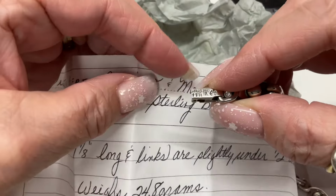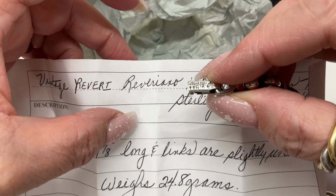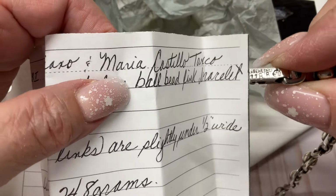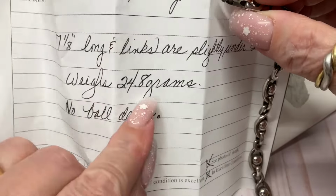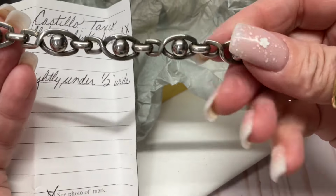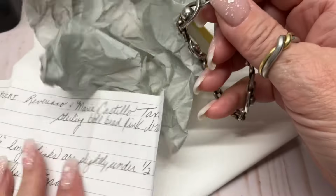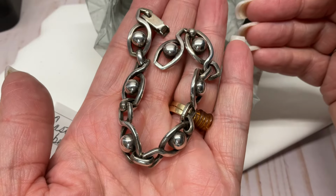Eek. Reveriano. Revert, and Maria Castillo, Tax Co. Sterling Ball Link Bracelet. It's amazing. It's 24.8 grams. No ball dents. $109.99. This is incredible. It feels so nice in your hand, too, guys. How long is it? Because you guys could be interested in this one. 7 1/8 inch long. Isn't that gorgeous?